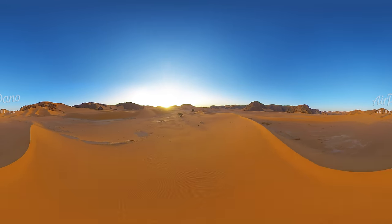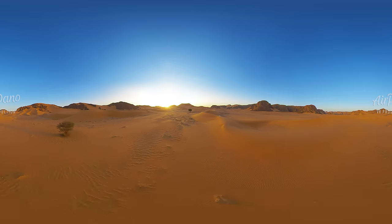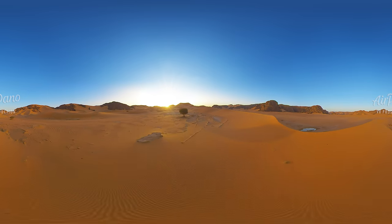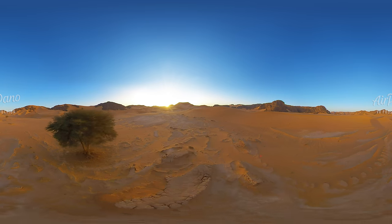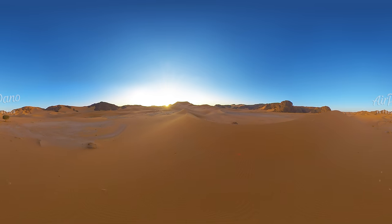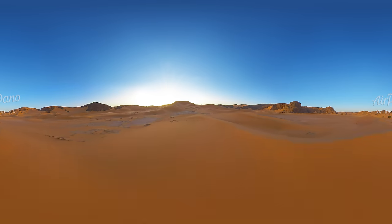The sand massives are so extensive that they have a special word for it in the Arabic language, erg, or dune sea. The largest ergs are located in northern Algeria. The sandy ridges of round, star-like, transverse, crescent, and pyramidal shapes can be met here.